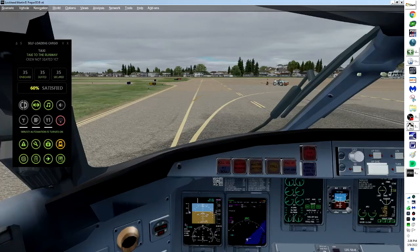New Haven ground, overhead 422, request pushback and start. Overhead 422, pushback and start approved. Roger, overhead 422. New Haven ground, overhead 422 at gate 1 with information Kilo, ready taxi with clearance. Overhead 422, runway 2 taxi via Charlie, hold short runway 2. Runway 2 taxi via Charlie, hold short runway 2, overhead 422.